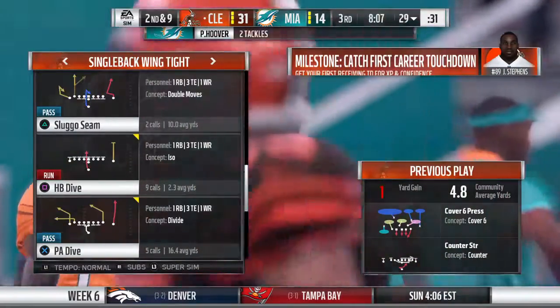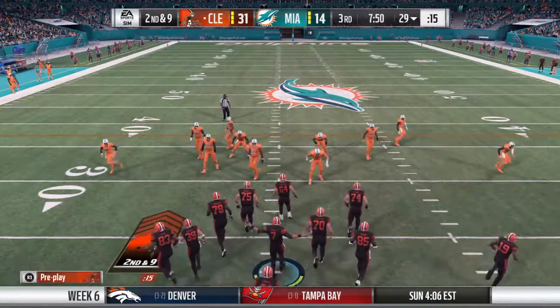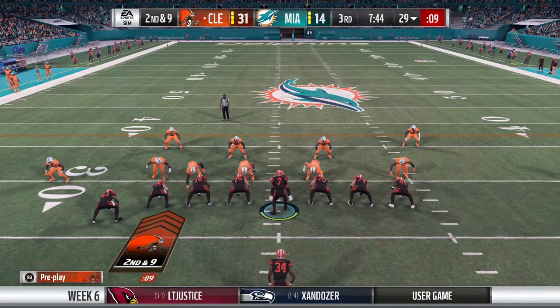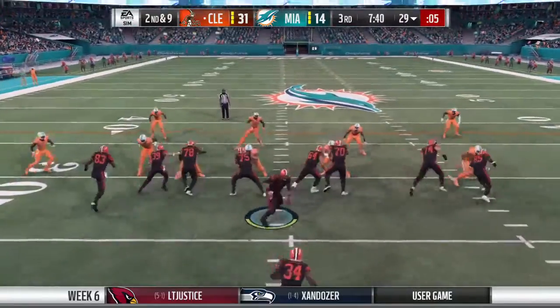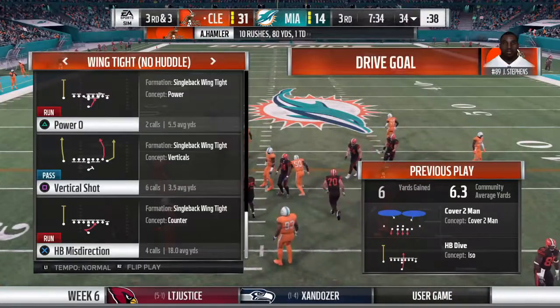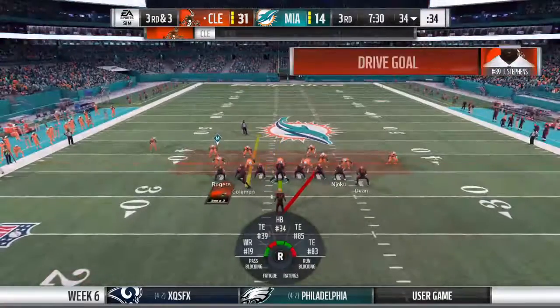Nice job by that defensive front there to hold him to a short gain on first down. Well played, I must say. Yeah, only getting 1 yard. There was no room to run. Come on, let's go. And he'll give it here to his running back. And he'll take this up near the 35, maybe the 34. Give him 6 yards on the carry. It's going to be 3rd and 3 now.